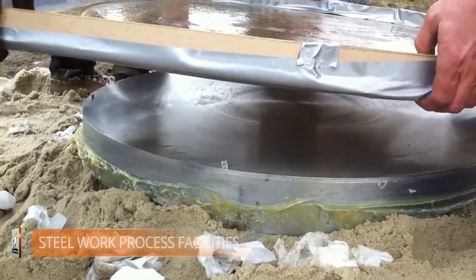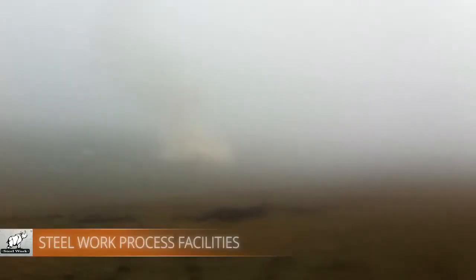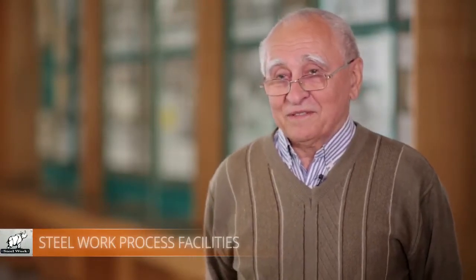SteelWork pays a lot of attention to impulse or impact welding. Using this method, one can join almost any dissimilar metals and alloys. There is not a single nuclear reactor made from solid sheets of metal. All reactors are made from 2-layer metal sheets. A lot of different 2-layer materials are also used in the petrochemical industry.